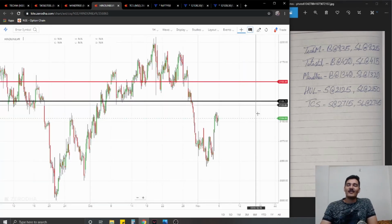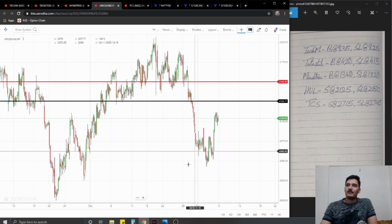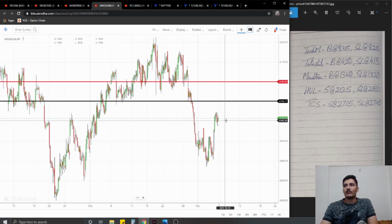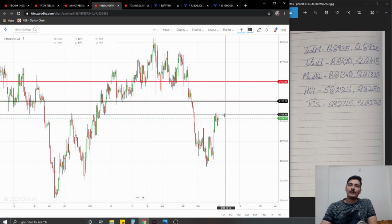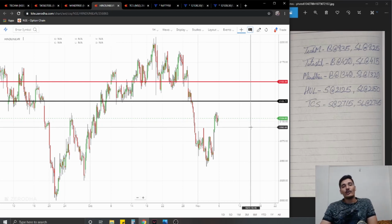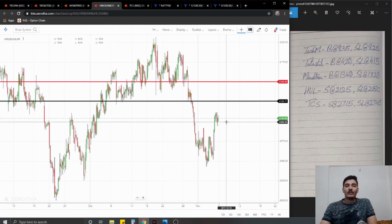The fourth is HUL. HUL, we are going to go for a short position. It has made a sort of a flag formation, so we are not going to go for long or short very close to the current market price. We have a short planned at the nearest available demand turn supply role reversal or simple supply zone at 2125. So we have a short planned at 2125, stop loss at 2150, ideal targets 1% on the downside.